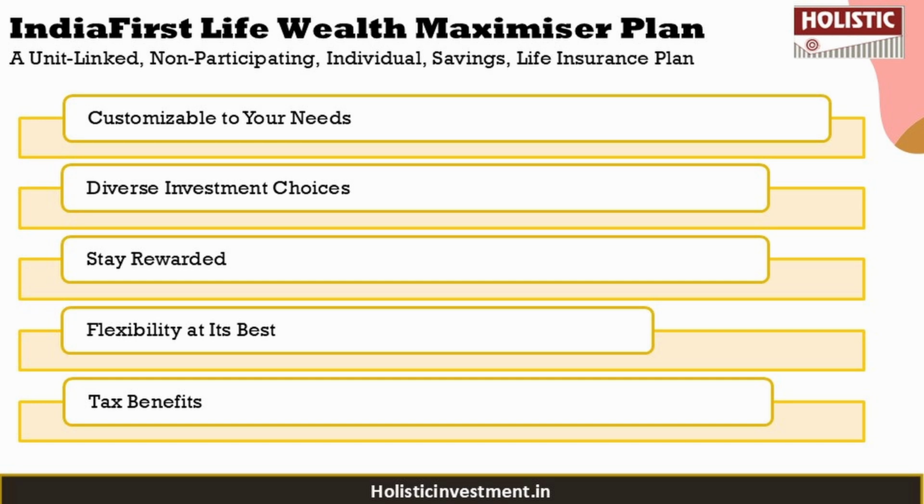So these are some of the key features of the policy, and there are other benefits as well, like maturity benefit and death benefit. But as a unit linked policy there are also several charges like premium allocation charges, policy administration charges, fund management charges, mortality charges. Like this, there are several charges.